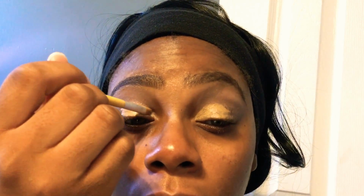After smoothing out my concealer, I'm gonna go back into my 9 palette kit, and I'm gonna be taking the sort of beige looking color there to kind of just press on the concealer and keep it into place.